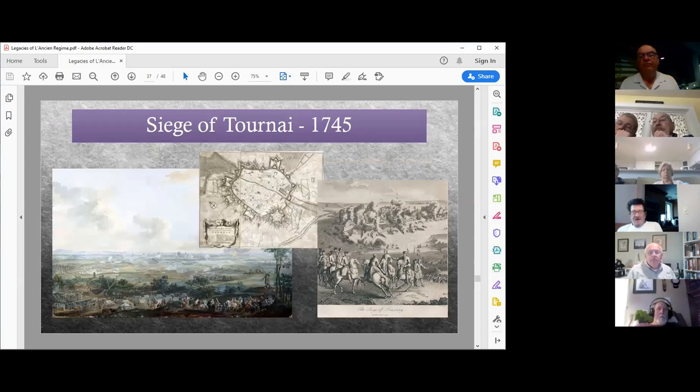One of the most important sieges that Pouchot took part in was the Siege of Tournai in 1745, and he really gained a lot of experience at this particular siege. Louis XV had invaded Flanders once again in 1744, and the French general, Marshal Saxe, decided to besiege Tournai because it was a key point on the Scheldt River. It was held by the Dutch, and the French wanted it.